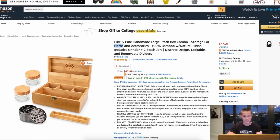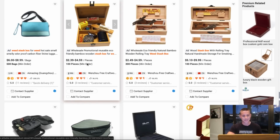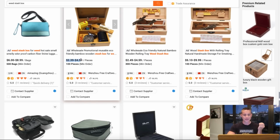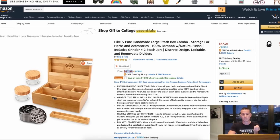And you can see right here that they're selling this for $47.99, for a box, 2 jars, and a grinder. And you can see right here, they have a grinder, a box, pretty much the exact same thing for $2.39 to $4.59. And you only have to order a minimum of 100 pieces, which is of course negotiable, right? So if I buy 100 of these for, let's say $3 on average, that's $300. If I sell all 100 for $47.99, right? We're making a massive, massive profit.